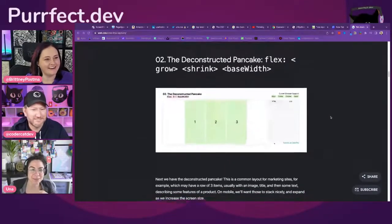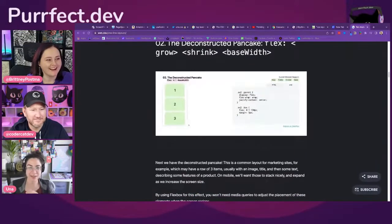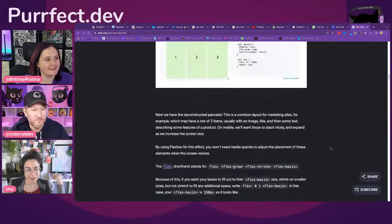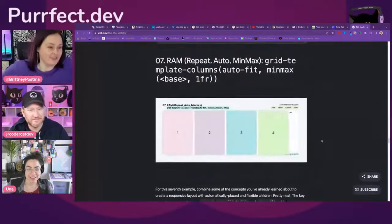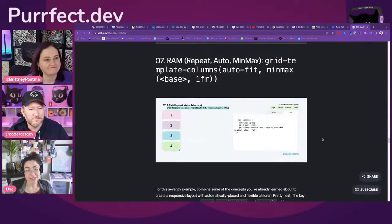So this is the web.dev link where I have a talk on this, and there's a website you can also go to play with this stuff yourself. And RAM I think is number 7 if you scroll down. It's literally one of my favorite layout things to use. I love it. I use this all the time.